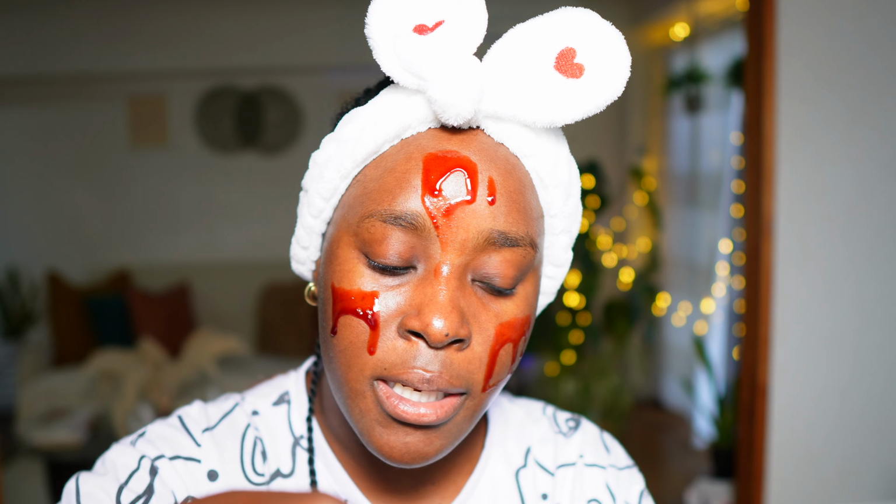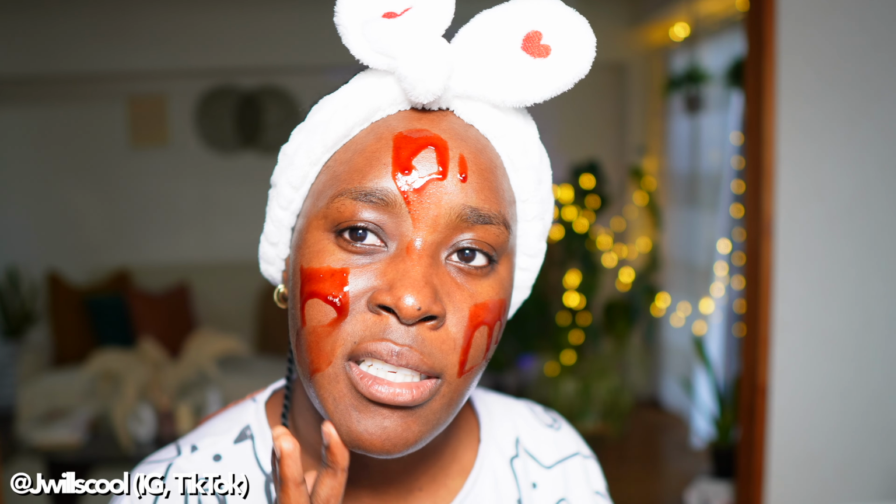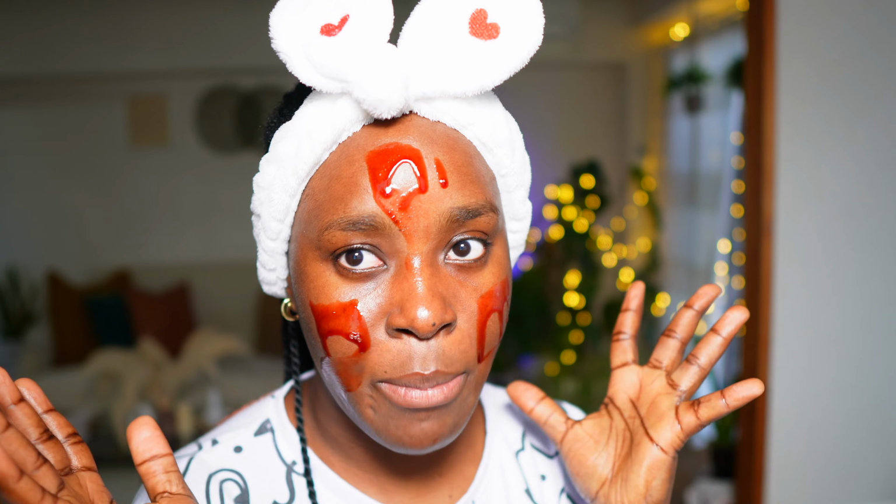So I'm just applying it, and I'm so happy right now because I heard that The Ordinary is officially in Japan. They have their store in Japan, so I'm really happy about that.